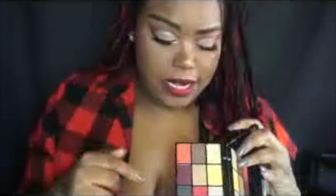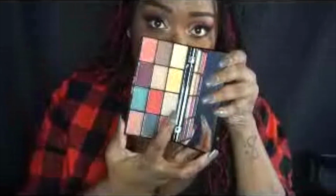These palettes are $30. I think they're like $40, because I bought this in Canada, so it was 40 Canadian. I think the math works itself out. But this is so worth every single penny. I actually used these two colors on this eye look that I have right now, and this one right here is what's on my lid. So this palette is perfect.